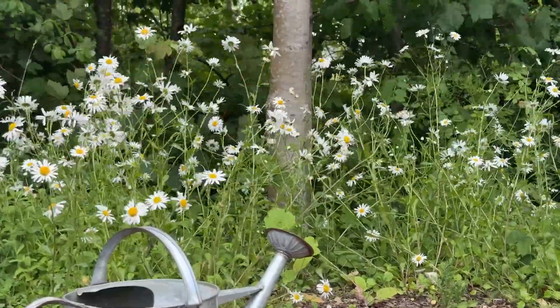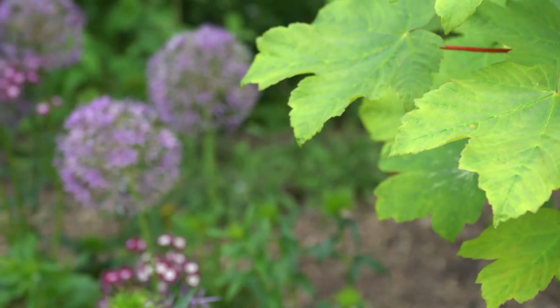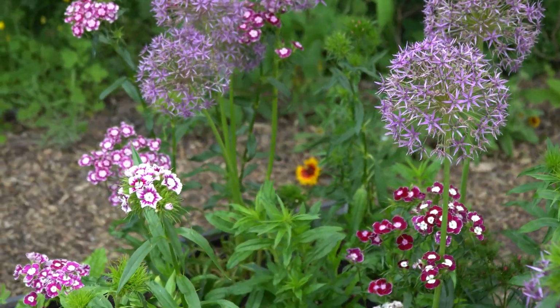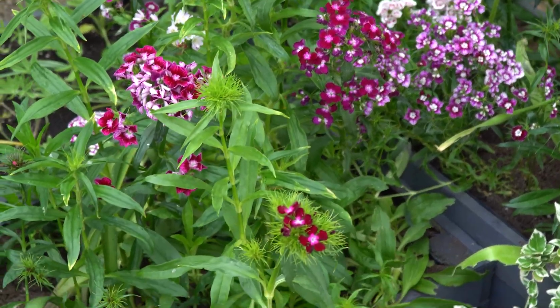We're trying to invite as much nature into the garden as we can, which sometimes works against us because the squirrels come and eat everything, but we can't invite nature in and then try and stop it, can we? So we have to put up with a bit of that. Yeah, because they're in a different location, they get a bit less sun. So they just flowered that bit later than the ones that get all the sun in the afternoon.